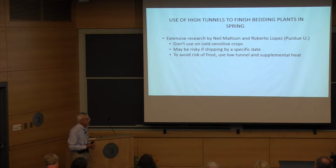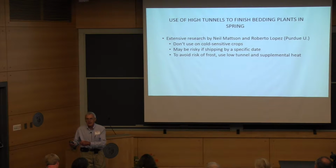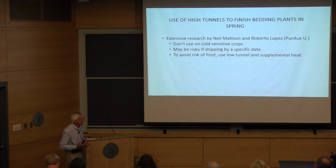It's also, if you have a crop that you're going to be shipping to a particular, or you're trying to hit Mother's Day, some years we get a real cold spring, and no amount of tunnel protection without the sun shining is going to get you that crop to flower before Mother's Day arrives. And so that's a bit of a risky thing. So not having that deadline can help.